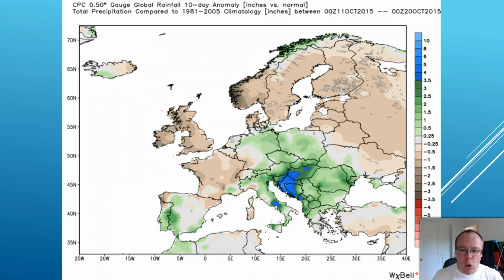Like I say, it has also been a very wet month of October across central and southern parts of Europe. The very areas that, of course, were hot and dry during the summer months, the June through August period. So we're seeing somewhat of a flip taking place, despite the fact that we have the same drivers in place.